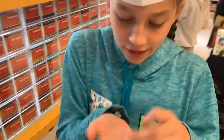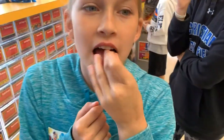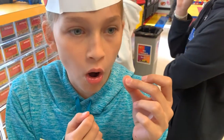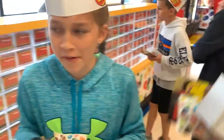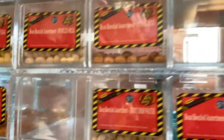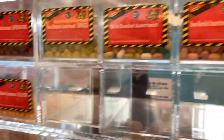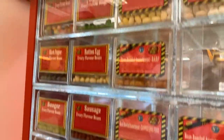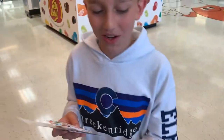Thank you. Chocolate ice with sprinkles. So excited. Tastes exactly like it, she said. Are these Barf ones? Stink Bug? I'm gonna try some of these. Dirty Dishwater. Spoiled Milk. There's a lot of them I haven't tried before, Sophia. Stinky Socks. Where's the sausage one?